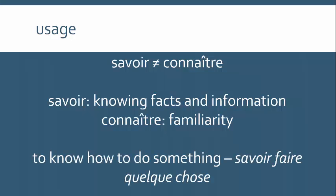I also want to briefly mention that to know how to do something in French is savoir faire quelque chose. You don't actually need to translate the word how. So for example, I know how to swim is je sais nager, not je sais comment nager. It's not a major problem if you do say je sais comment nager, people will understand you, but this is quite a common expression, so I thought I would mention that.